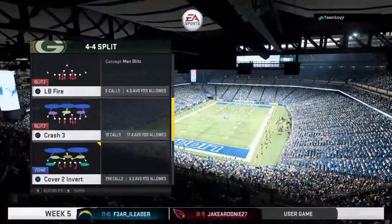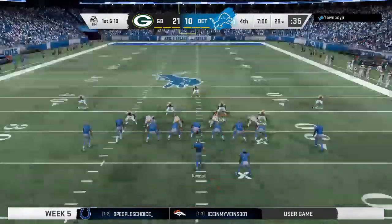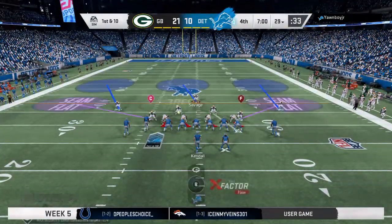1 quarter remains here in this Thursday night matchup. We'll return with more after this. You're watching the NFL on EA Sports.